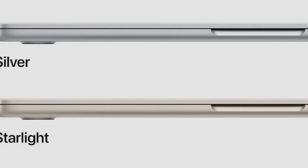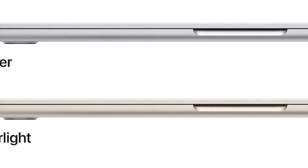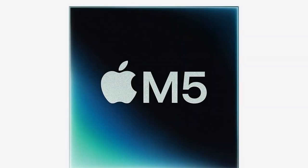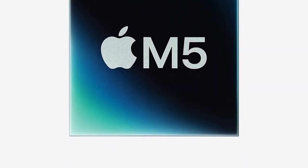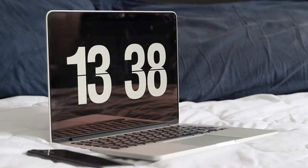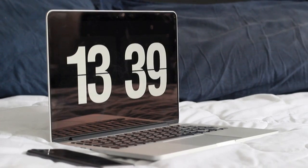Another feature that really stands out is the battery life. With up to 18 hours of power on a single charge, you can work or class without worrying about running out of juice. That's perfect for anyone who's always on the go or has a long commute. You'll be able to keep going all day long without needing to recharge.